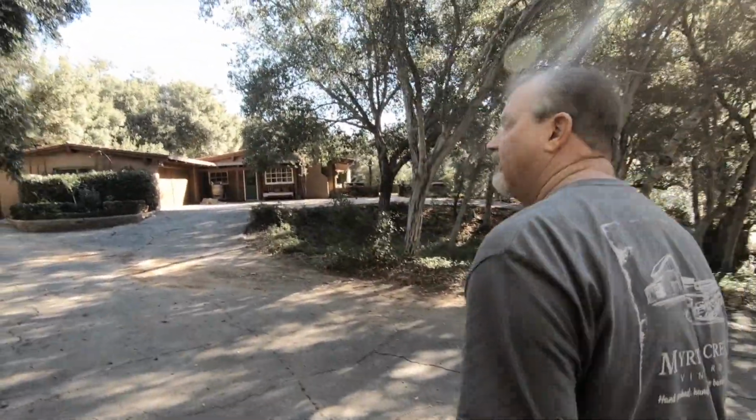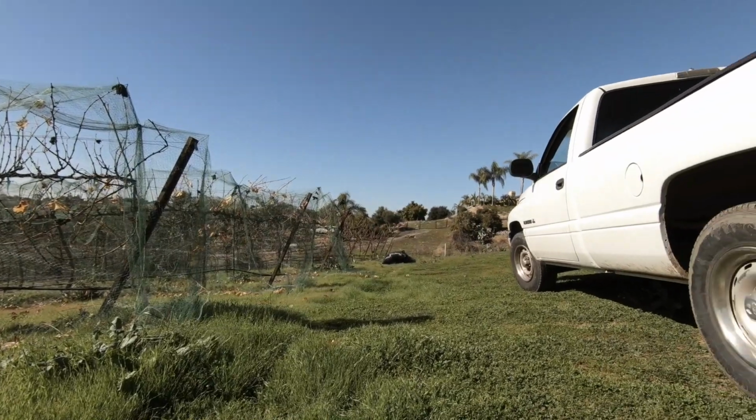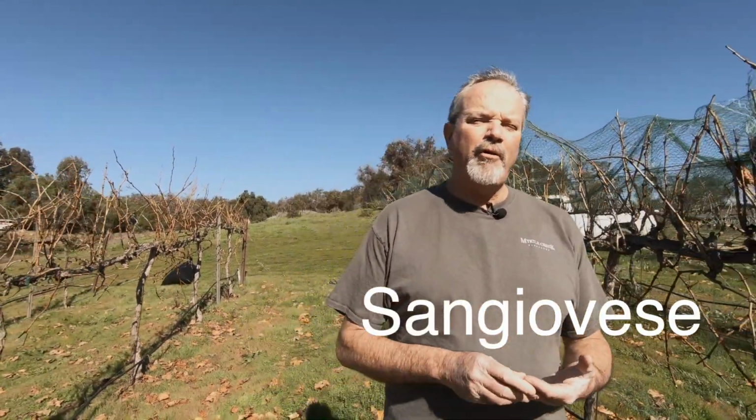We passed by Grandma and Grandpa's house as Matt and his son Zane walk us to the vineyard. The grapes we grow here are Syrah, Grenache, Sangiovese. We grow a little bit of Merlot, a little bit of Mourvedre. And then as far as whites go, we have Sauvignon Blanc and Viognier.